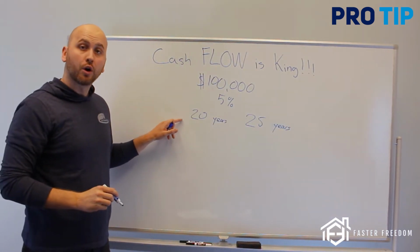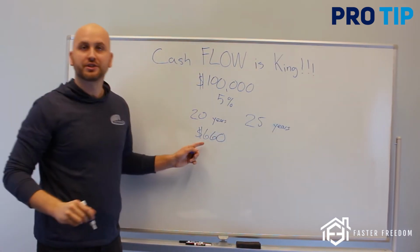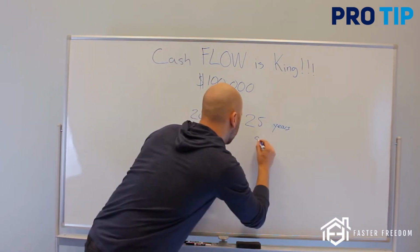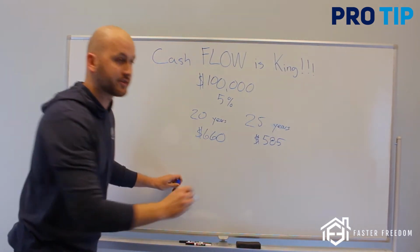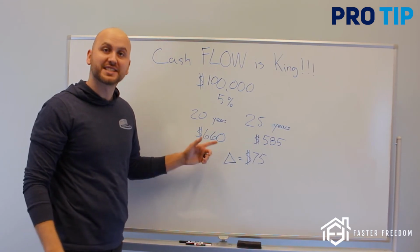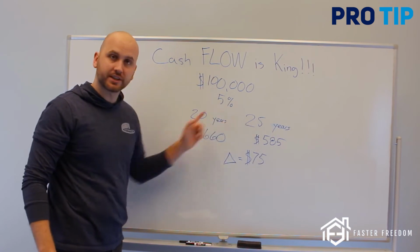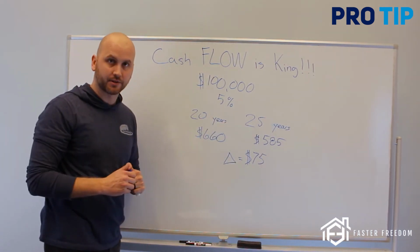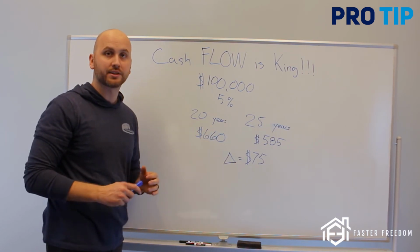Over 20 years, your monthly payment will be $660. Over 25 years, your monthly payment is only $585. That's a difference, or delta, of $75 a month. So this one property with one difference in your loan terms gives you $75 a month extra cash flow. Imagine if you had 20, 30, 40, 50 properties, the power that can do for you.